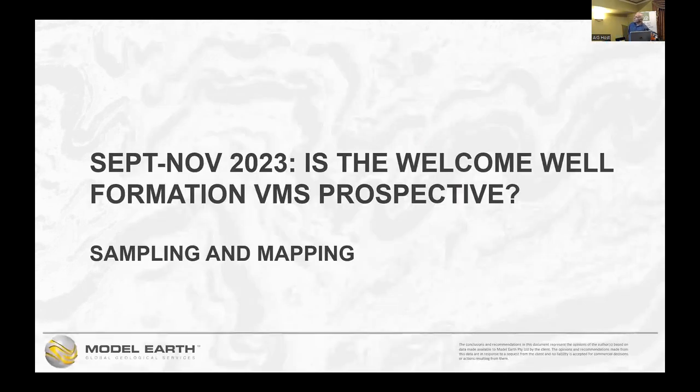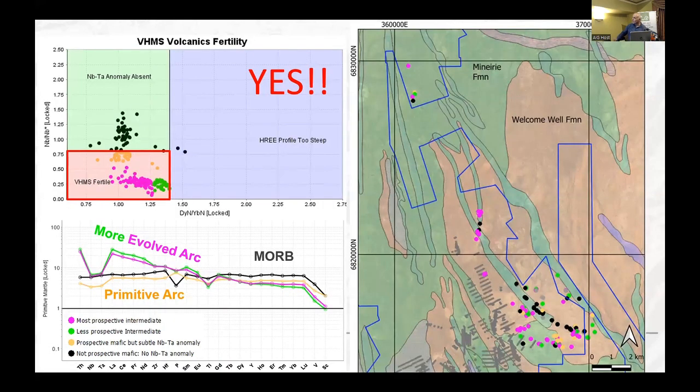So then the next question was, September, I was asked, is the Welcome Well formation VMS prospective? I said, get some samples and we'll analyze them for the full periodic table, including rare earths, and we'll be able to tell whether they have a permissive geochemistry. And then in November went and mapped it, because the answer was yes.